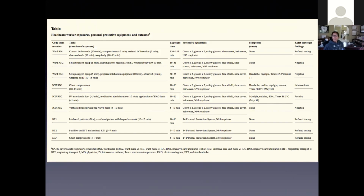So it's important to understand that whatever you thought the risk was of an aerosol-generating procedure, whatever level you thought it was, it needs to be higher. You don't need to be paranoid, but you need to appreciate that this is something you weren't thinking about before. I think this is like the money slide for me.